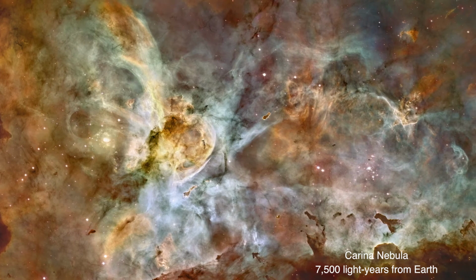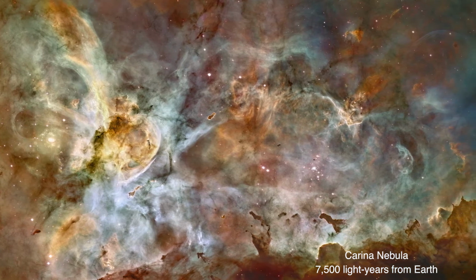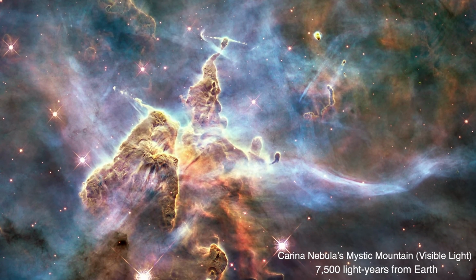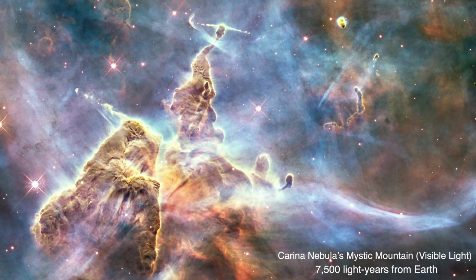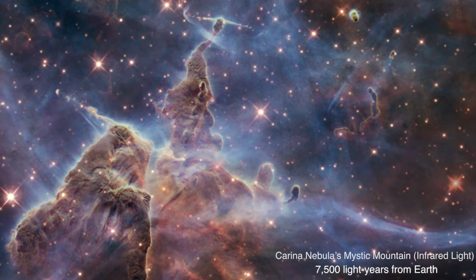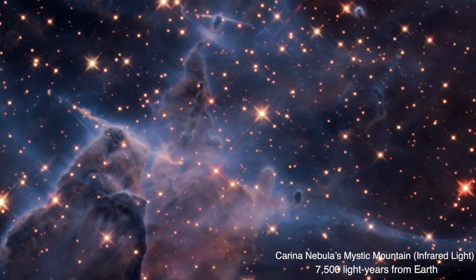The Carina Nebula is another vast emission nebula and star-forming region in our galaxy. Within the nebula is a pillar 3 light-years tall, dubbed Mystic Mountain. It cloaks massive young stars, some with jets emerging from the cloud. Hubble's infrared view cuts through the shroud of gas and dust, revealing these radiant jewels.